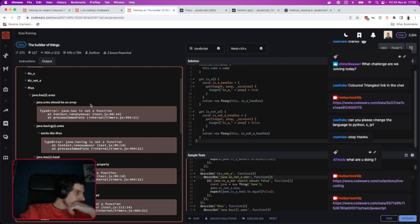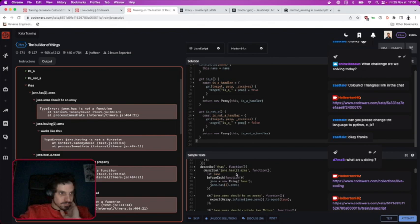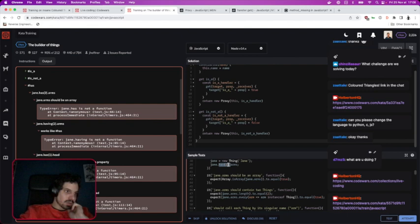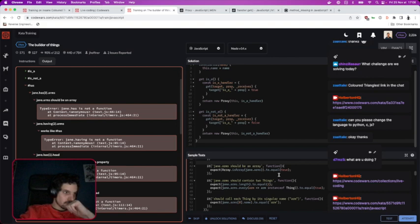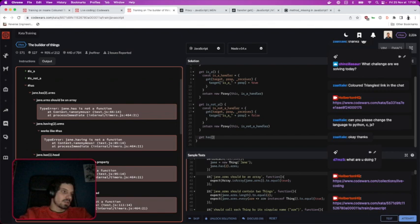We need to be able to write Jane.as to dot arms. So this is kind of different. Let's look how it works. Okay. So let's try by implementing the getter as well, as we did, and oh, this time it's a function, so just write it like that.